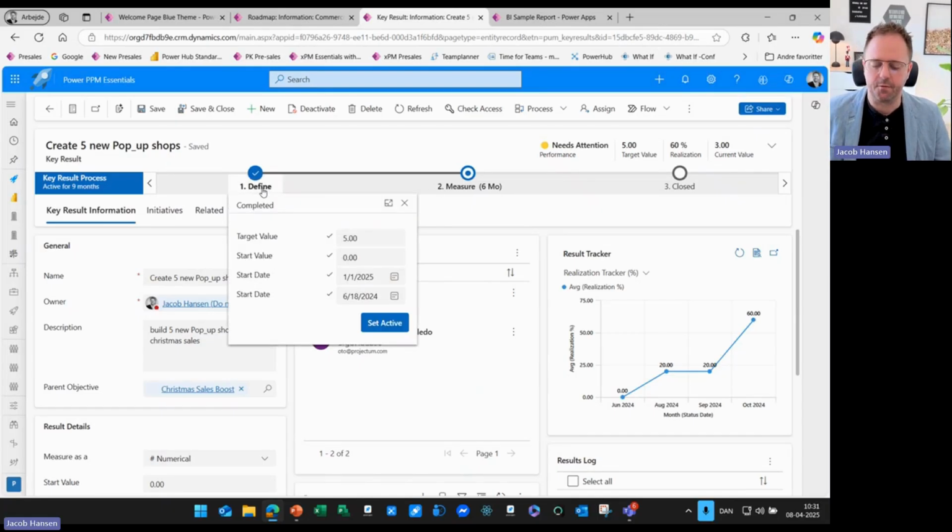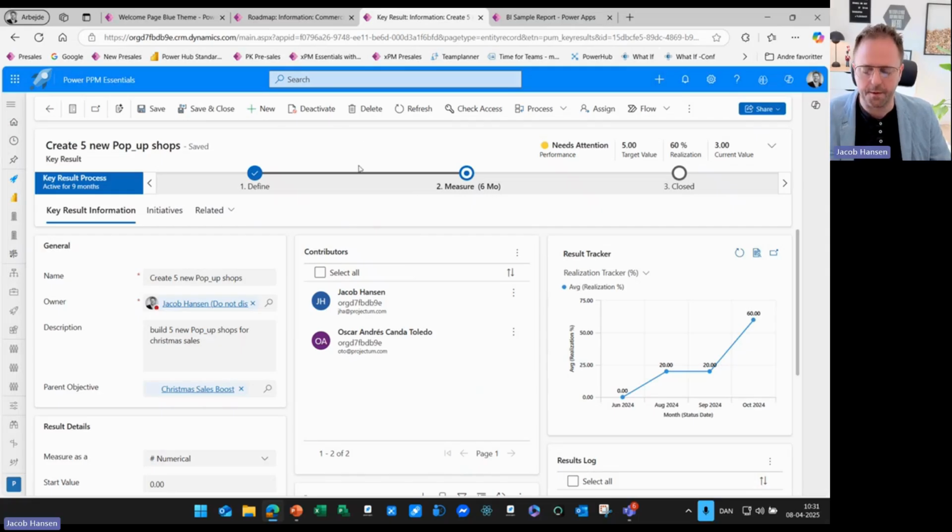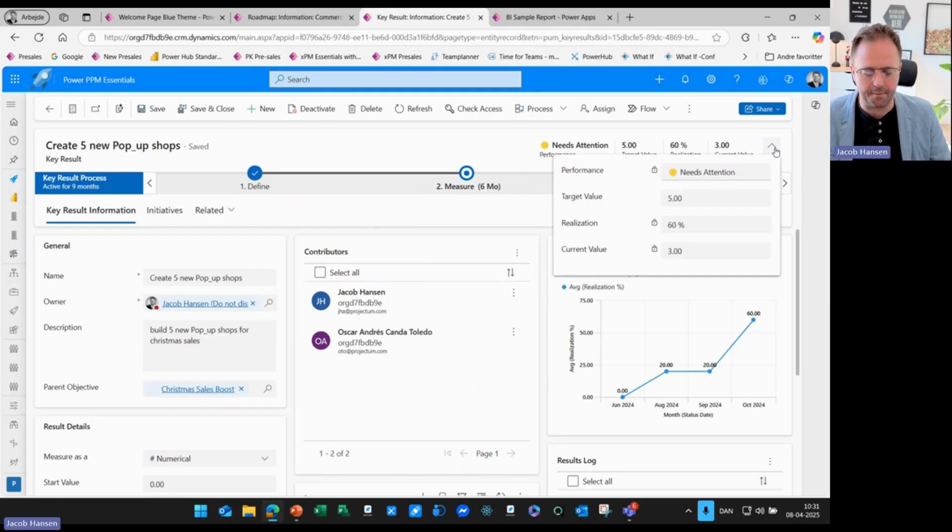I can see that my key result is already defined. I have a target value. I have a start value. I set up a start and end date for the results. Right now, I'm measuring my key result. I have a current value of 3, meaning that it will give me a realization of 60%. At any given time, I can see my direct performance here.